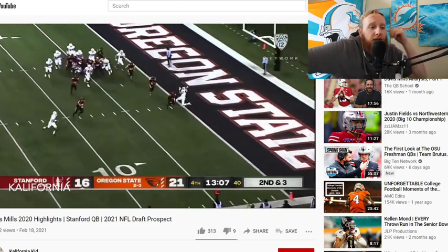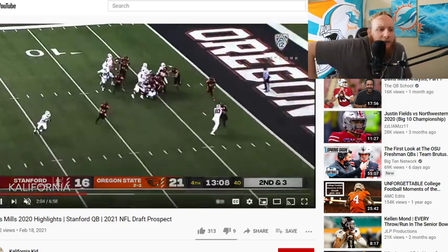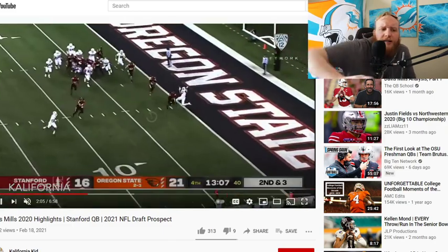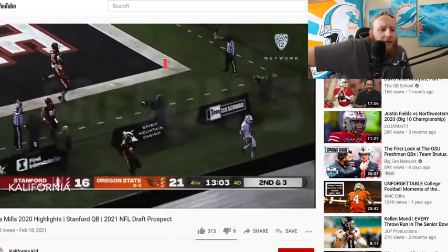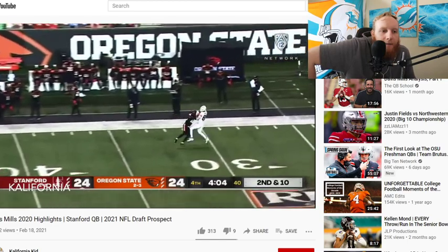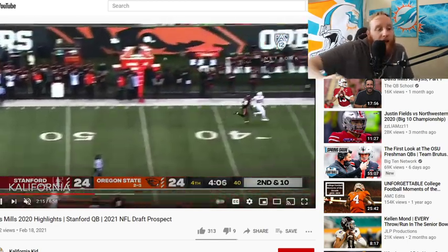Here we go. Davis Mills scrambling out. Oh, and the man can run. Some good speed here. Ryan Tannehill-esque speed, maybe a little faster, a little quicker, it seemed. Look at him go. RT17, baby. Davis Mills, DM15, RT17. Yes, sir. Speed is speed here. All right. Underthrown ball that was broken up and then luckily caught.